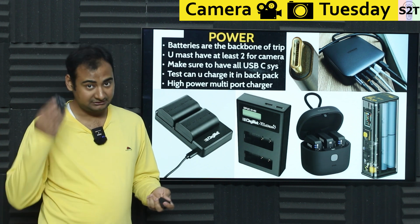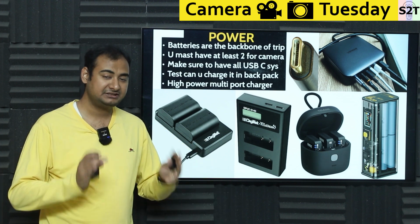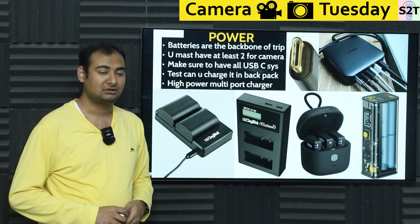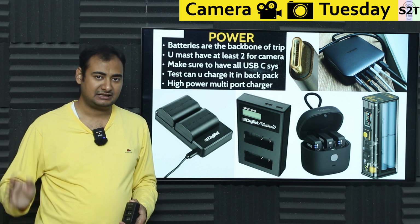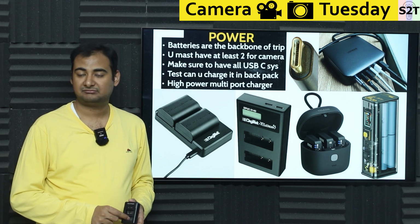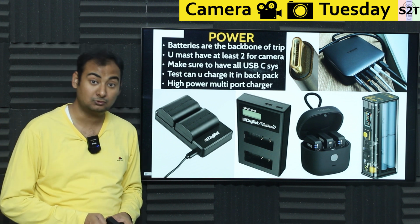So have 2 or 3 of them, and make sure that everything that you have to charge is relying on USB-C. Make sure of that. Now generally camera companies, because they are stupid, and again, till now, there are only few cameras that I can actually do USB-C charging, and they can do it fast enough. Most of the time, it's flat out slow. They're like, it may take 3 to 4 hours or more to charge it.